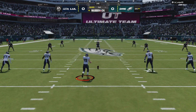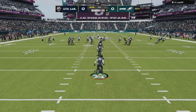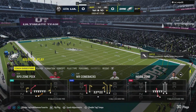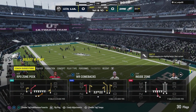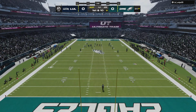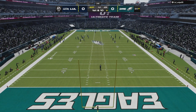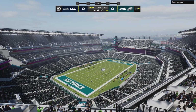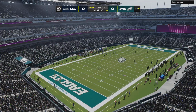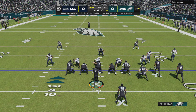Set to go now on a beautiful sunny afternoon. And off we go from Lincoln Financial Field. And he brings us out past the 20 to the 24, at their own 24-yard line. Okay, ready? Already here, they'll audible to something else.